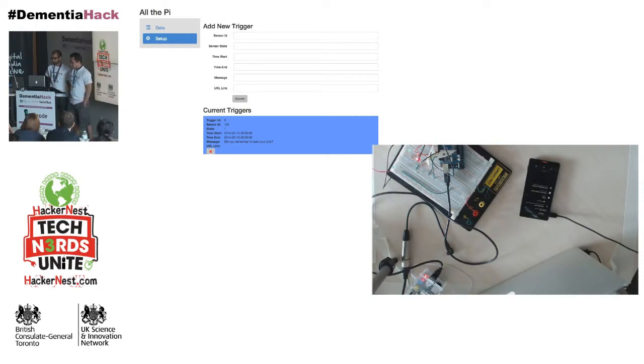So what we've set up is, when you flick the switch, a state is changed. It notifies the Raspberry Pi, which goes on to our servers, and through the website, the triggers that we've set will fire. We've set up some conditions.